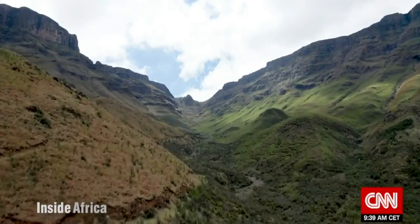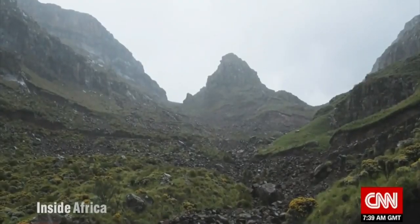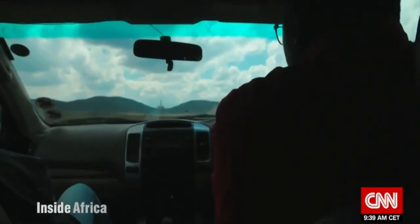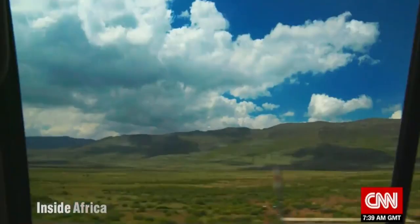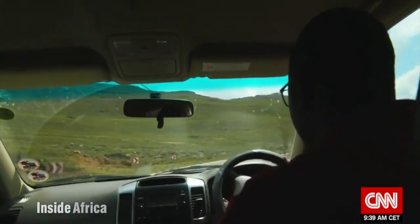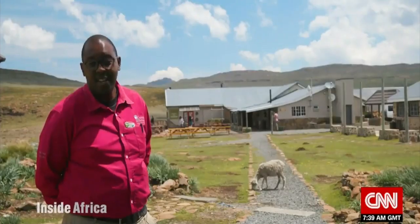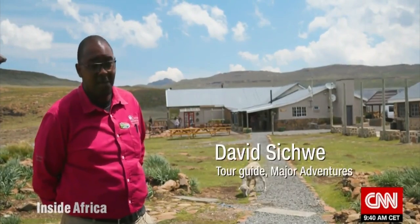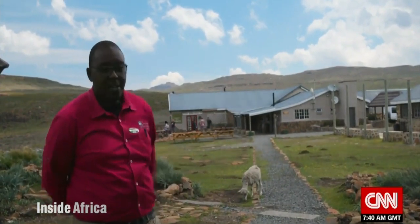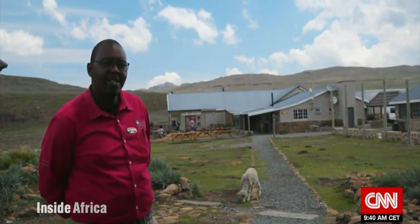While breathtaking in its beauty, the Sani Pass is also known for its often unforgiving weather conditions. Now, Lesotho, we call it the mountain kingdom because it is very high. 75% of the country is mountainous. Tour guides take people on this road to Lesotho and have learned to embrace the unpredictable. When they say you can have four seasons in the Berg, they are talking about this place. So it could be beautiful like this. Next minute it's windy, with wind speeds over 100 kilometers per hour, and next minute it can start snowing. And I've had many incidences like that.